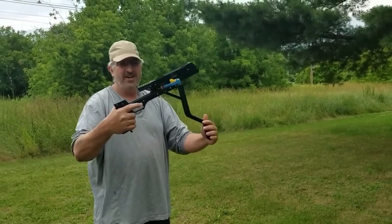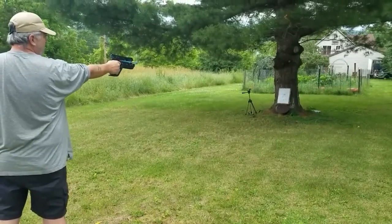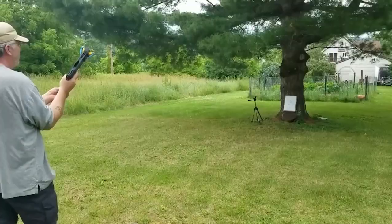However, it's important to note that printing a crossbow may be illegal in some areas, so be sure to check your local laws before attempting to print one.